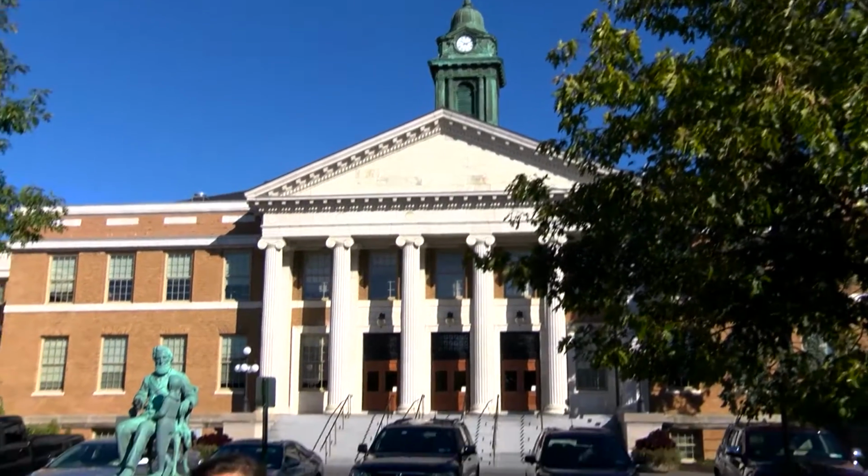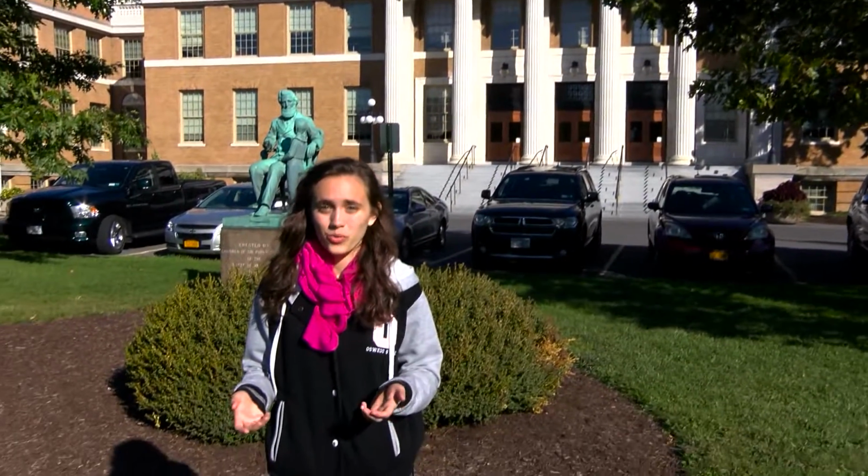Our first stop on the tour is Sheldon Hall. SUNY Oswego was founded in 1861 by Edward Austin Sheldon. This was the Oswego Normal School, which is now known as SUNY Oswego.